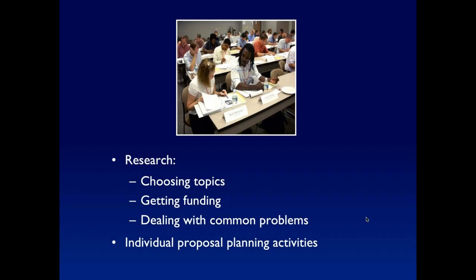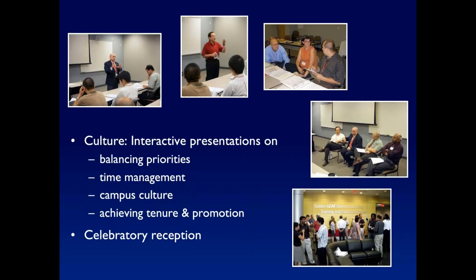There's a mock panel. They do a lot of things that help them to understand that research process, and to think about setting up the program that's going to make them successful going forward. The final set of categories is the culture of the campus and how you really balance your priorities. And we keep in mind that personal life is important too, not just the things that are a part of their professional life.